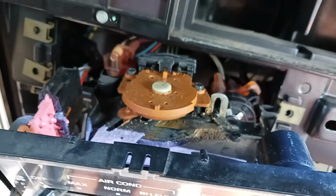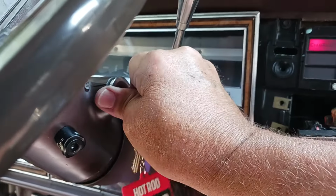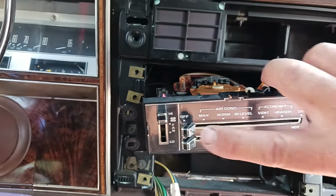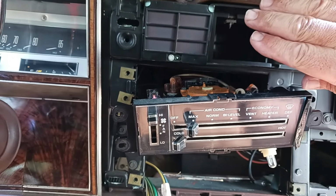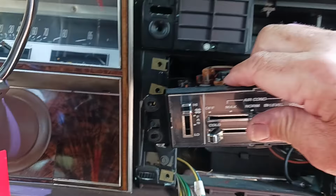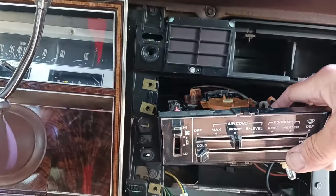So let's start this thing up. Sorry for the bad camera angle here. I don't have any other way to do it. There's the car. And let's turn the fan on high. Nothing until you click this on. And so before it was only blowing out down below. And it's still only blowing out down below.